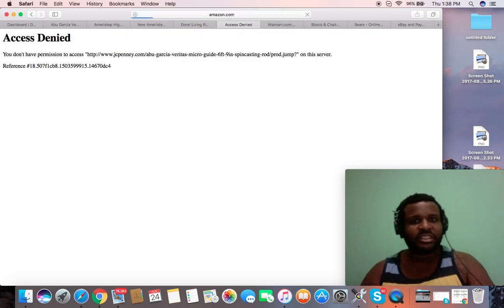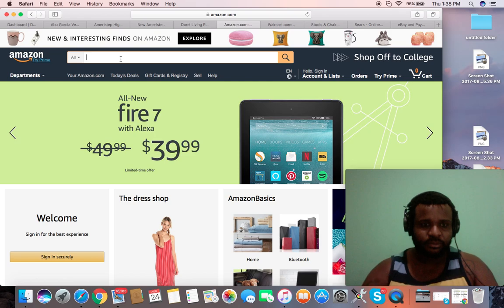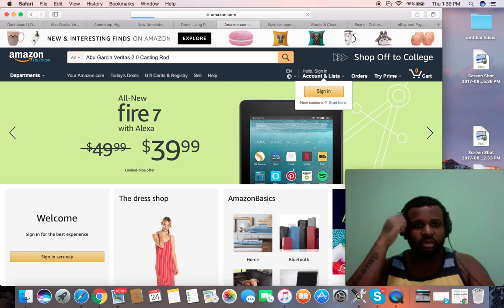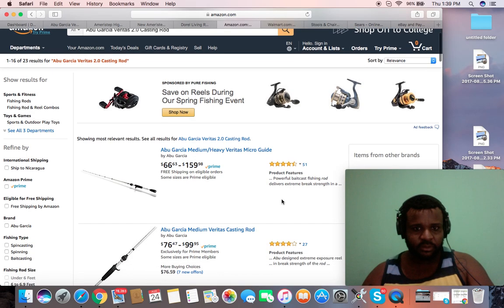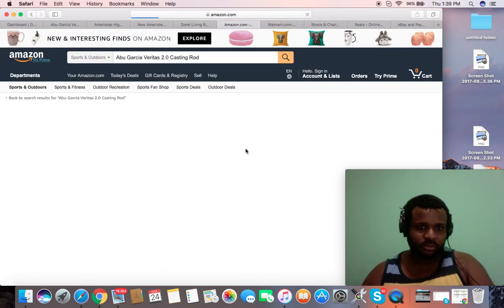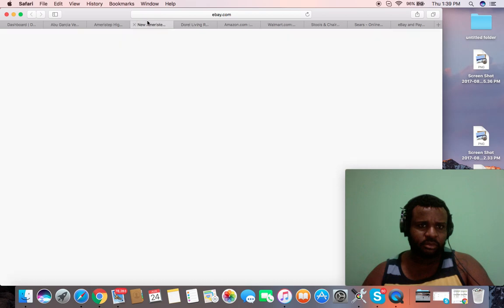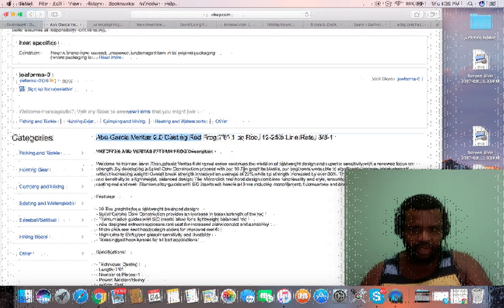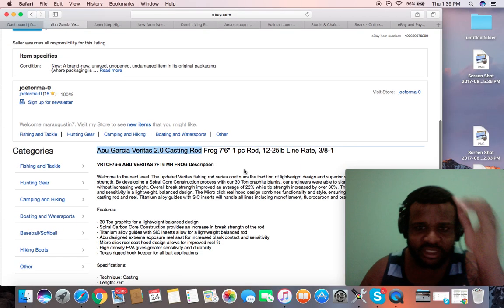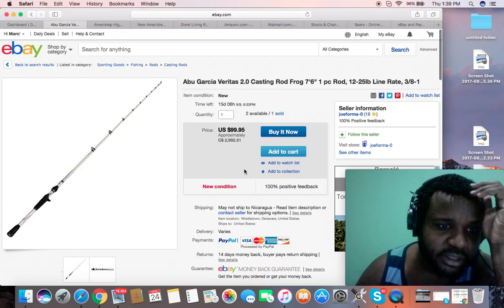Does Amazon sell these fishing rods? I could also do a Google search for the image. Right, so this is 7.6, 12 to 25 pound. Let me see the image.